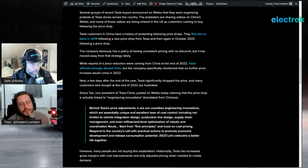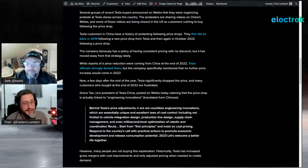So Tesla has made cost improvements in the past. I don't know if they did right now. They might have done it on this, it might be true for sure. But when they do, they just increase their gross margin, and we've seen that consistently over the last year, big time. When they do reduce pricing, it is because they have to create demand. There's no doubt about it. So I don't believe Tao's statement at all.